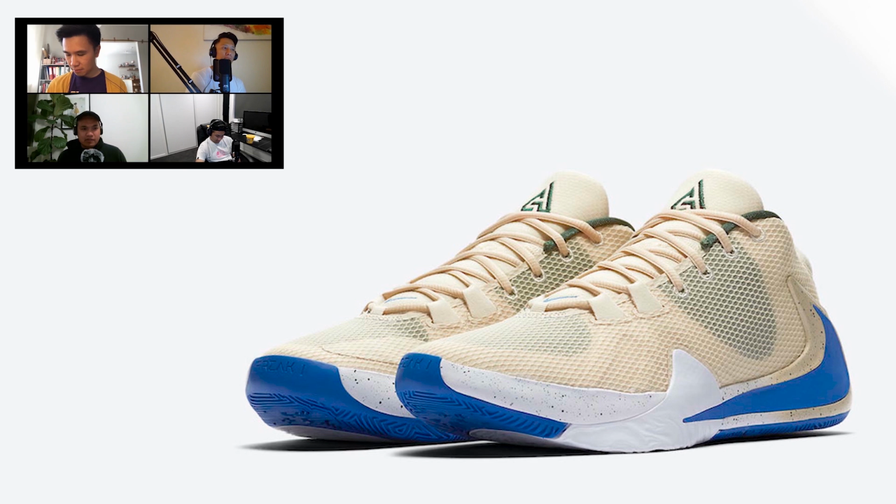Which is unfortunate. You can't even feel the zoom. I think it's supposed to be a double zoom in the heel. I could be wrong, don't quote me on that. But I didn't really feel much zoom in there at all, even cushioning. I don't think it's a full length zoom. No, double zoom in the heel, just the heel. Yeah, I think so. Well, land on your knees. I don't know. He's the freak.